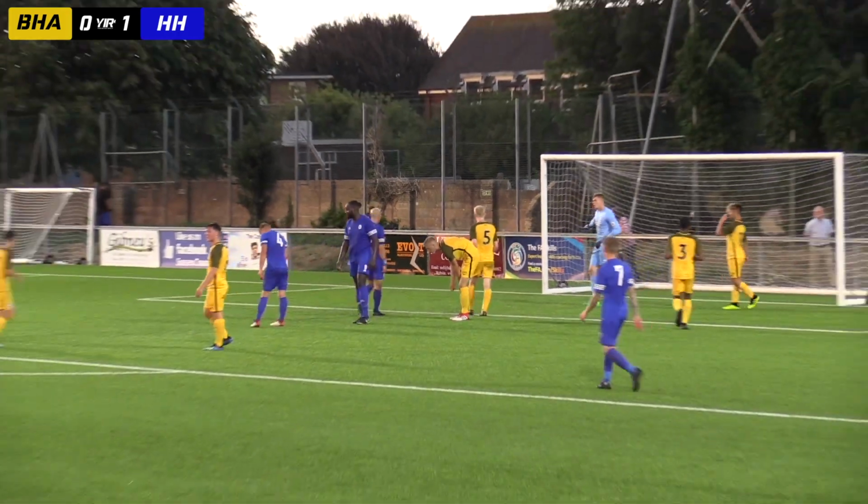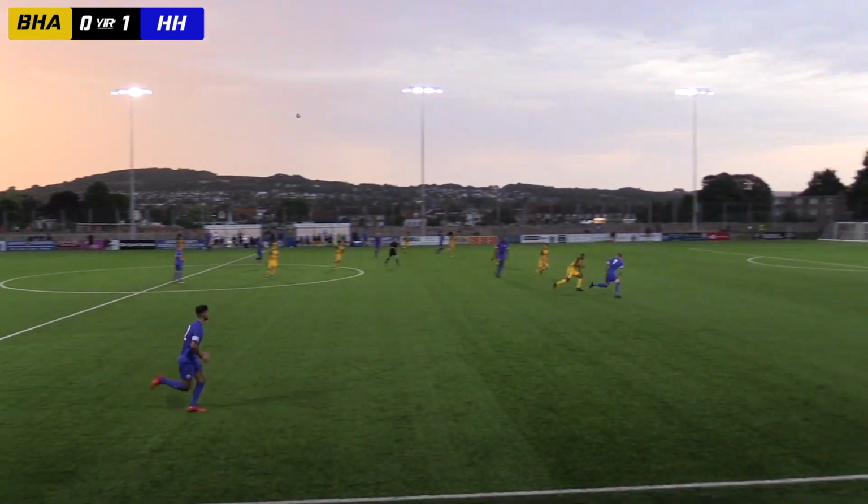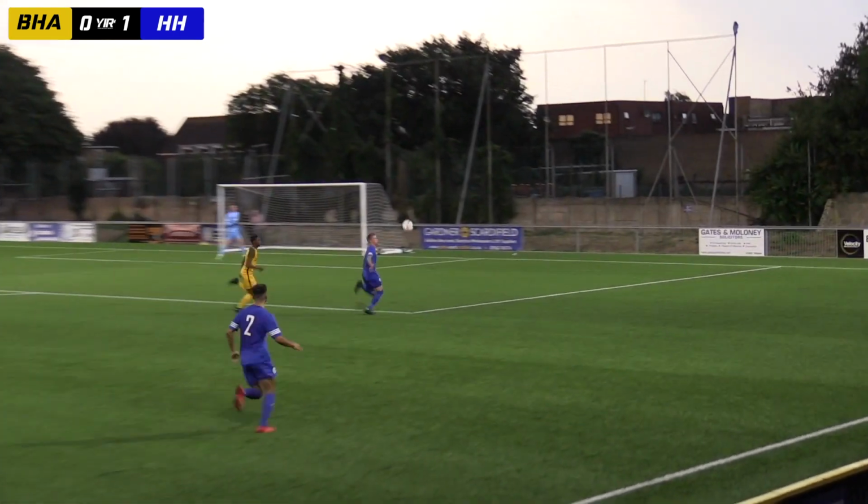Nice whip delivery from the fullback. The record for most titles with 8 so far. But they've got some work to do to come from behind in this game.